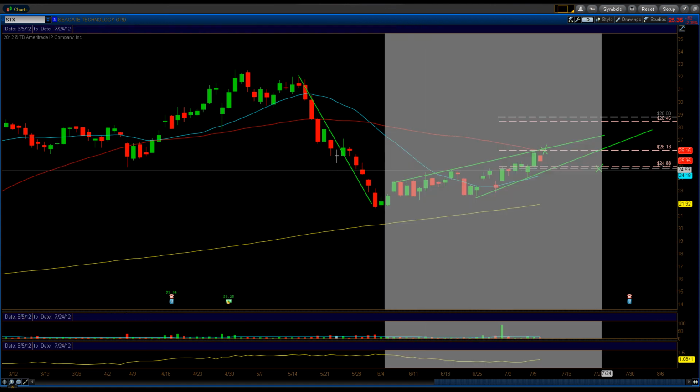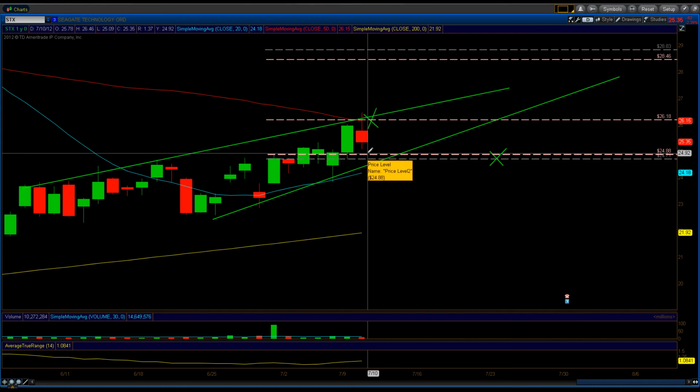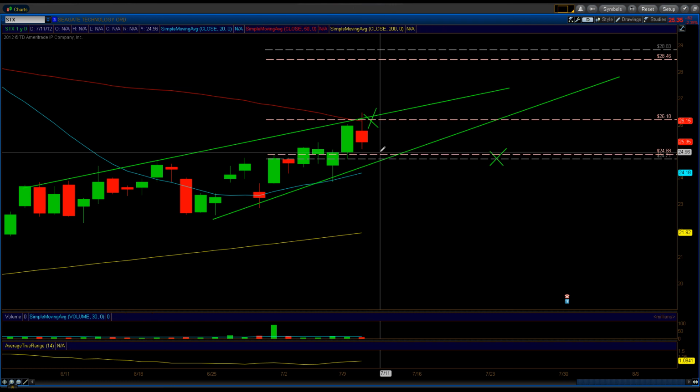It got close. Okay, it got really close to it, but it didn't quite get there, so I didn't actually cover my shorts just yet. So hopefully Seagate goes down again tomorrow. I do have an in the money stop on Seagate. The in the money stop is only going to be a 10% profit, so it's not going to be a big deal. But I gotta protect myself.